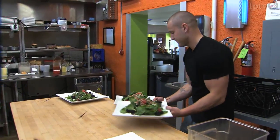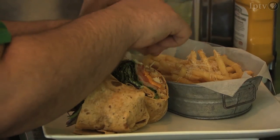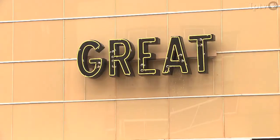Judging by the busy yet enthusiastic staff and the full dining room, folks in the Cedar Valley have definitely heard about the food here. The big sign out front is just the icing on the cake.